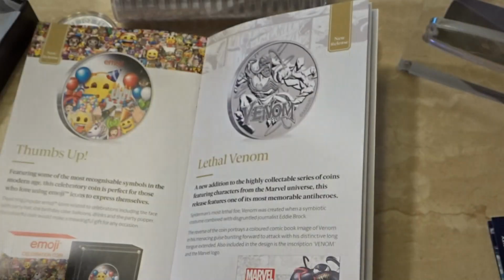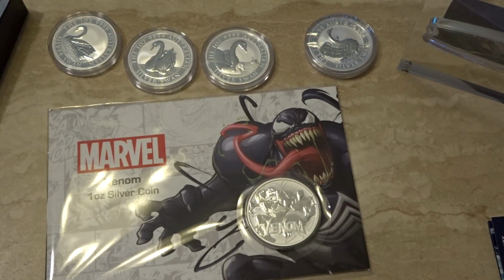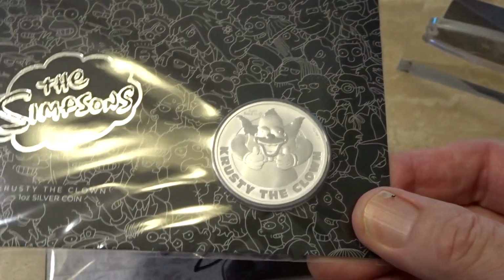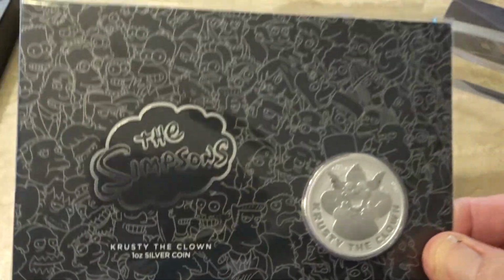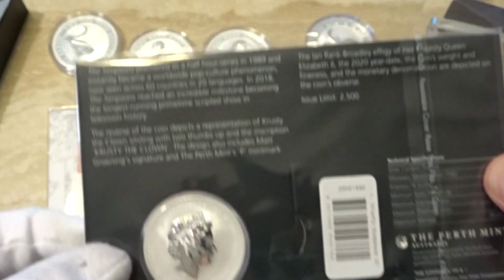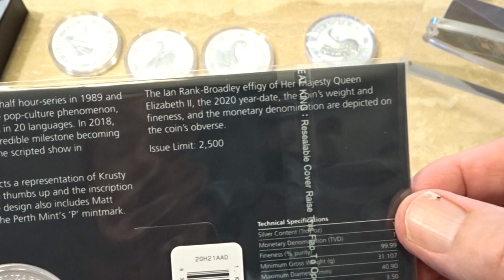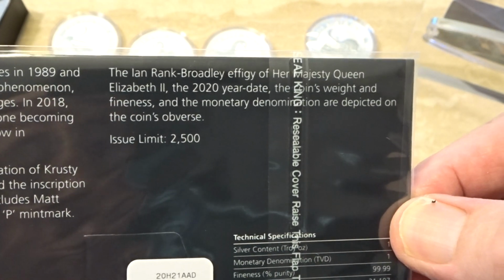Another carded coin that came out from the Mint recently was Krusty. Once again, Krusty was not available for sale in Australia, being an Amex contract, but the carded version was. So this is it. Again, a limited mintage of only 2,500 on the carded version.